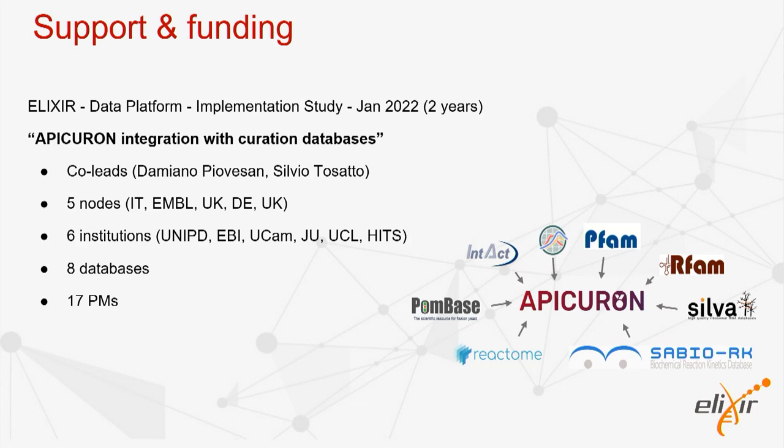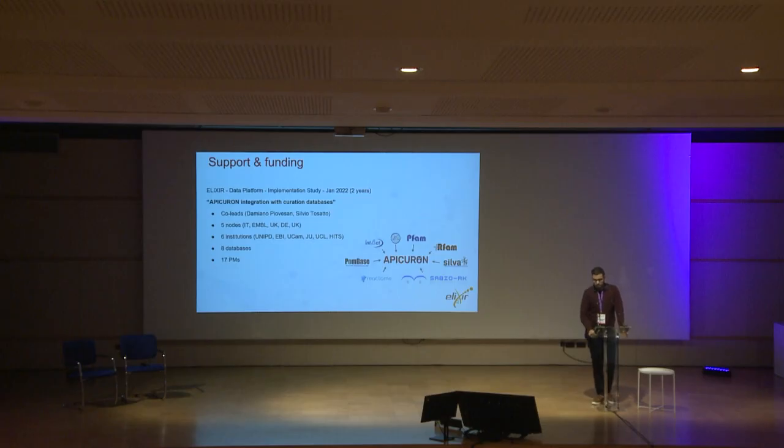And we will close this very short talk by mentioning our support and funding, mainly the Elixir data platform and the implementation study of January 2022, with the respective co-leads Damiano Piovesan and Silvio Tosatto, with the five nodes from all of Elixir: Italy, EMBL, UK, and the six institutions that are involved and the eight databases that are integrating. Thank you all. Any questions?